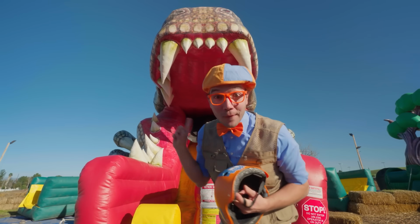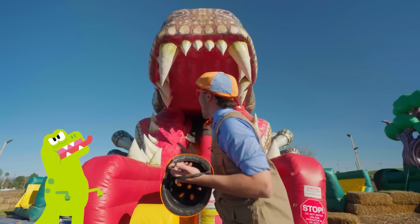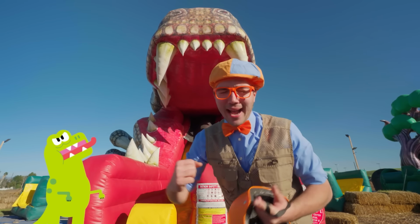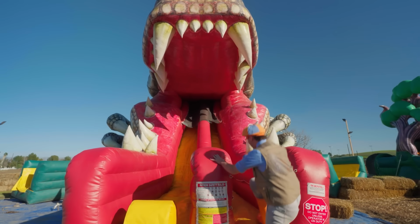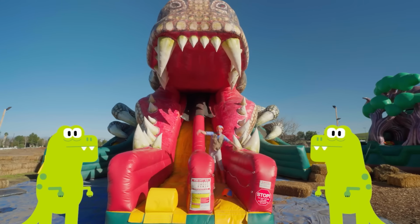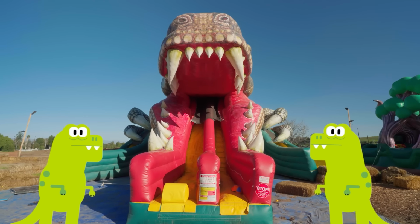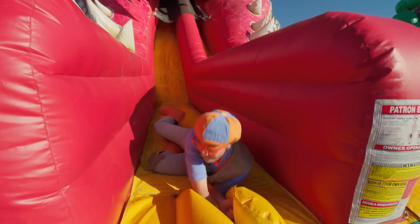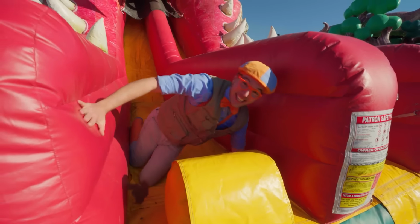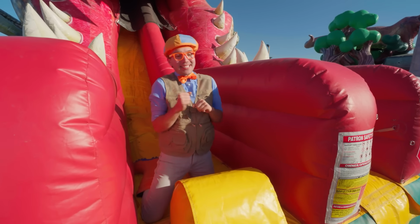Whoa! That's a really big dinosaur. It's a giant T-Rex mouth. And it looks like you and I get to slide down it. Woohoo! Let's go! See you at the bottom. Whoa! Yeah! Whoa! Did you see that? Whoa, we went down its tongue so fast.